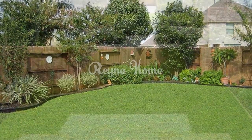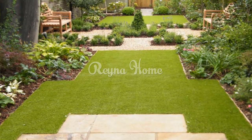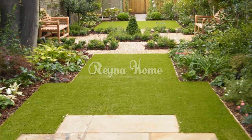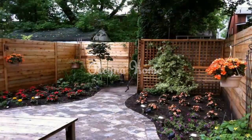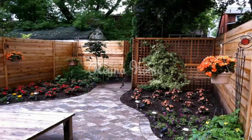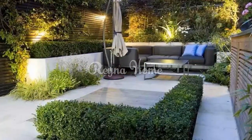So let the principles of garden design guide your choices, and let your outdoor space be a living testament to the beauty and functionality that can be achieved when creativity meets nature. Embrace the potential of your long, narrow garden, and let it become a source of inspiration and joy for years to come.